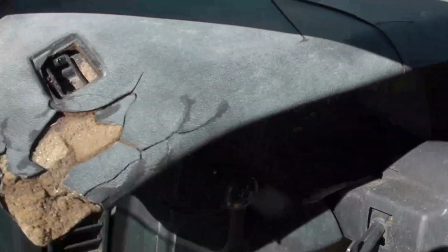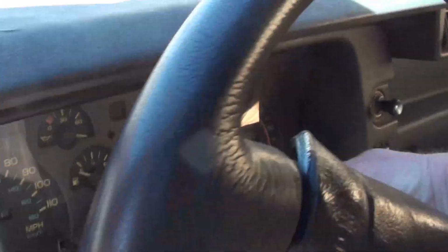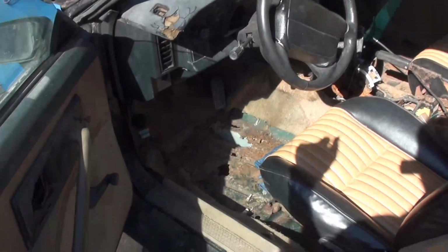Nice and tight yet. And the buzzer actually works in this one. I forgot about how these things had that little lock, that little lock that you got to push in to turn the key back. He is going to fix the floor, so don't panic about that. Like I said, this car was pretty well rusted out.